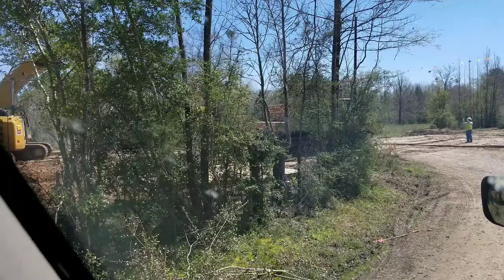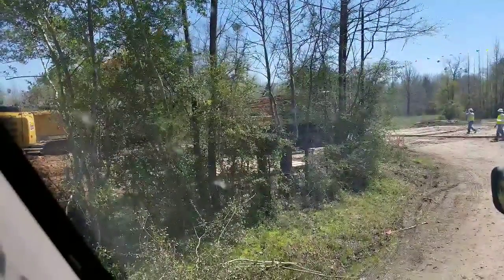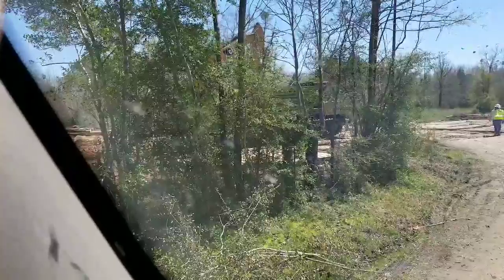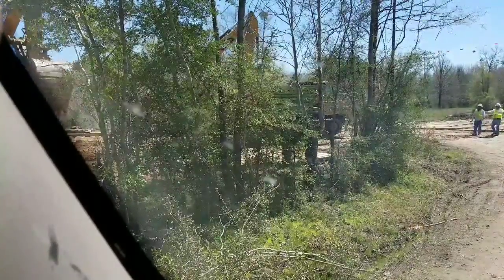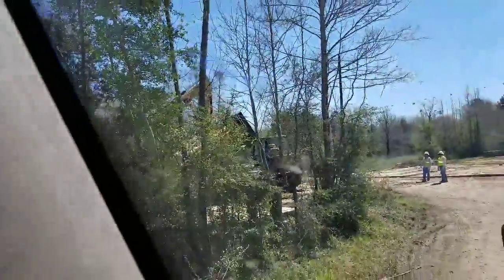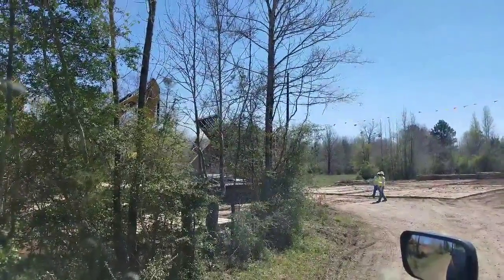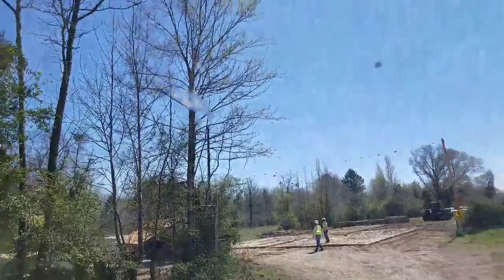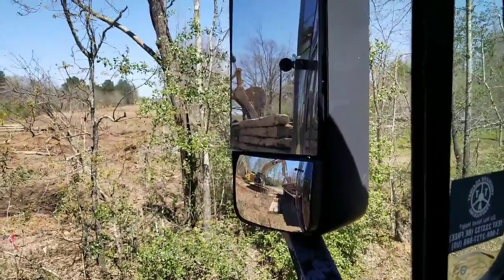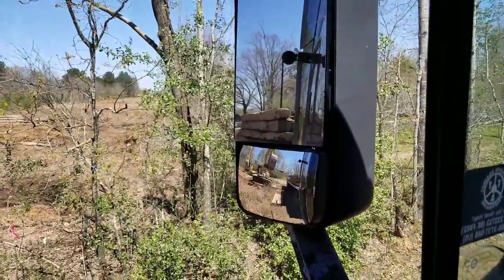Alright, looks like it's my turn. Just gotta wait for this guy to back up, and then I gotta pull up into that spot there. So that's how that works. Oh, I thought he was going to get 3.